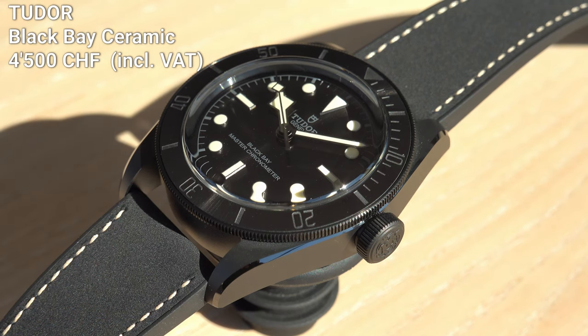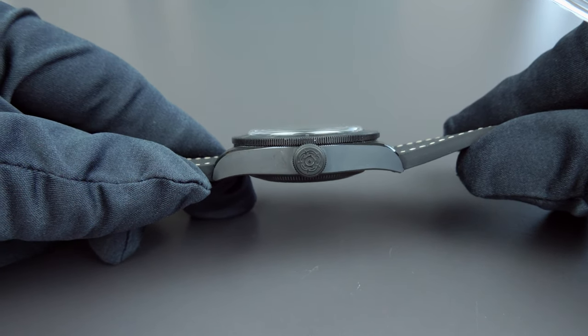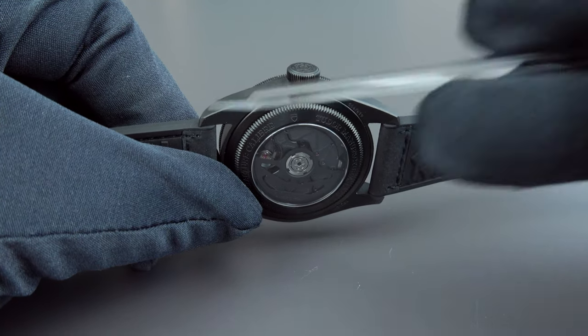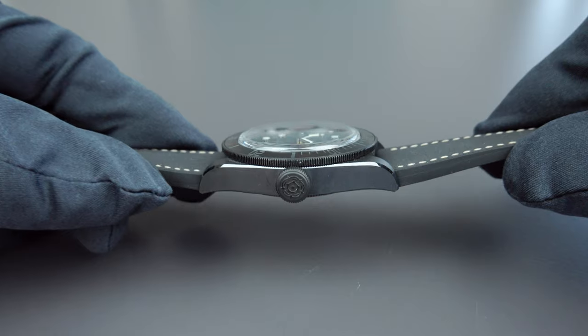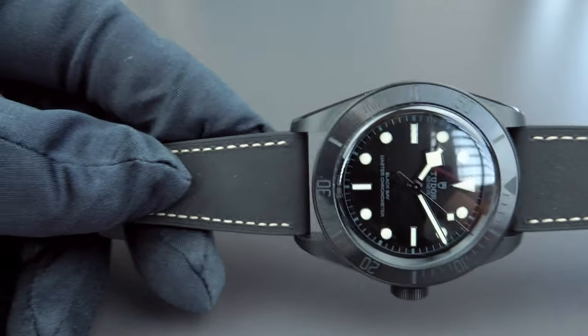The new TUDOR Black Bay Ceramic features a ceramic case. Nomen est omen, of course. 41 millimeters is the diameter. I have been measuring a thickness of 14.7 millimeters. The watch is slightly thicker than the OMEGA, which measures 14.47 millimeters. The lug to lug distance, so the distance from one lug end to the other lug end, is 50 millimeters. And the total weight, for those being curious about that, as you see the watch here, including the rubber strap and the folding clasp in PVD coated stainless steel, is 106 grams.